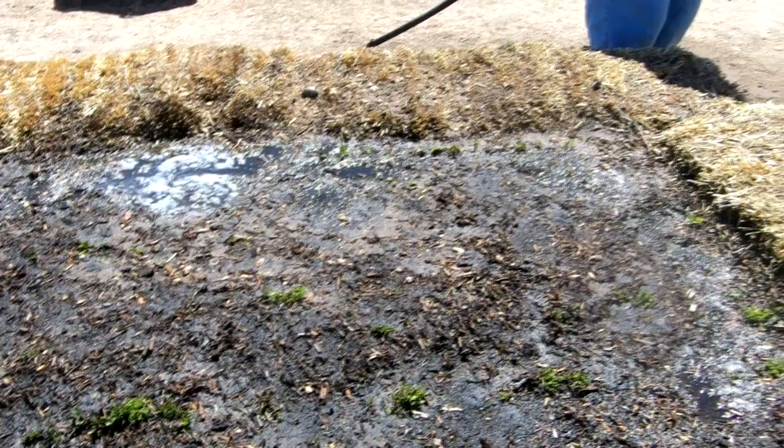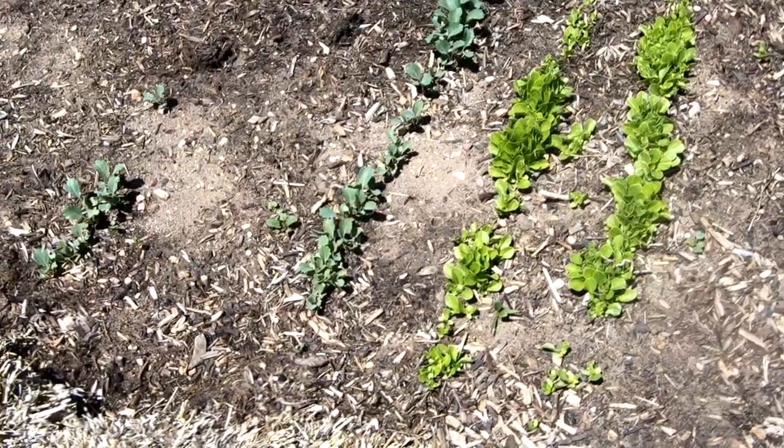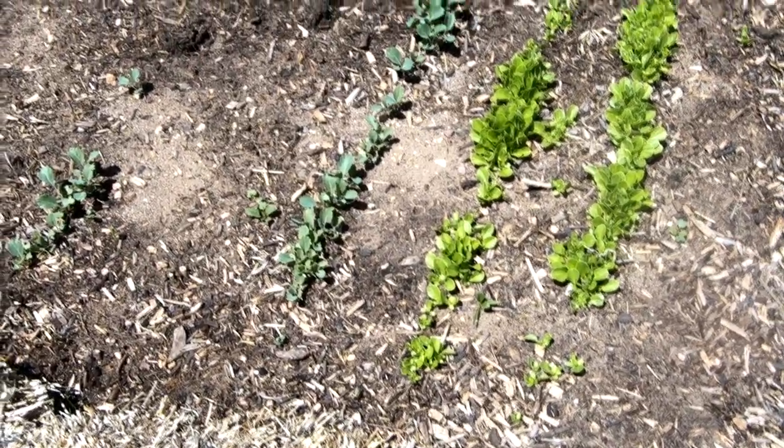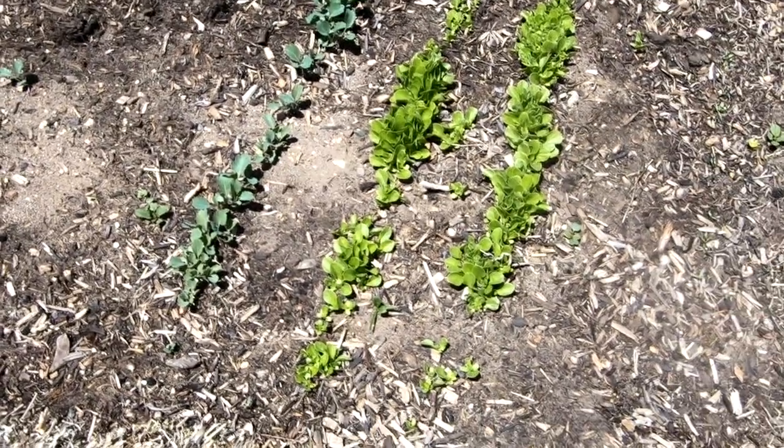Carrots, sort of how they are. We need to get in there and thin those out. But, I mean, they're coming up very slowly. They've been in there for a month and a half at least. And I've forgotten what this is. Spinach and kale. Okay. The tumbleweeds are starting to come up.